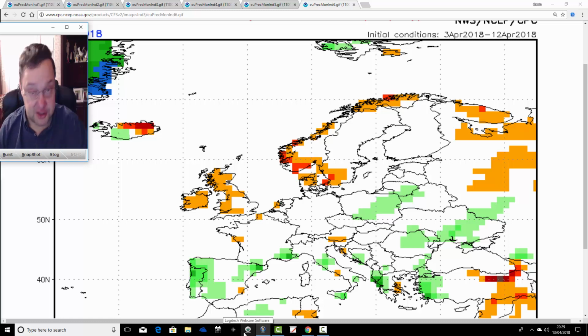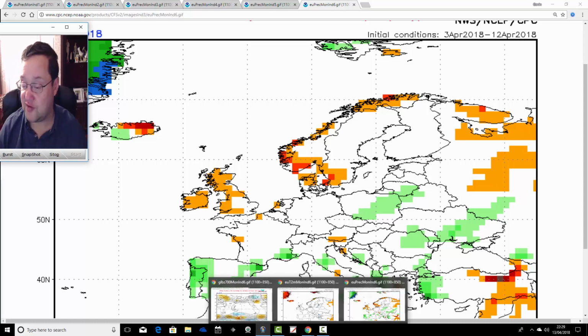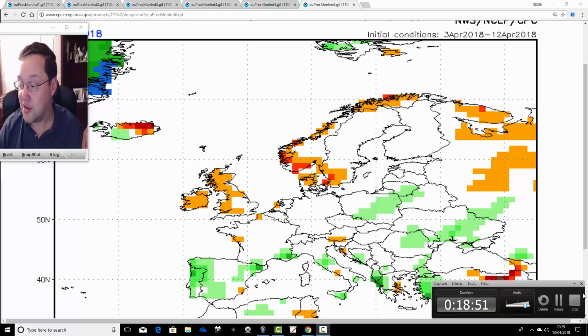But of course, it's all subject to change. This model is unreliable at the best of times, so it could all look very different next month. It's just a snapshot of what the model is doing today, while recording the video. It's a snapshot to tell you where the model wants to take things in the next 6 months, but next month it could all be totally different. Right, so that's the CFS 6 Month Look-Ahead done for April.